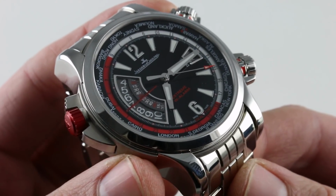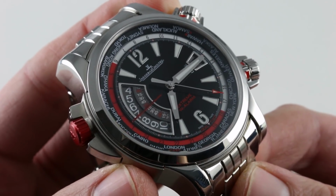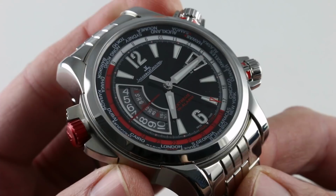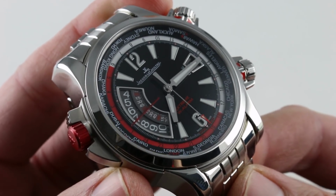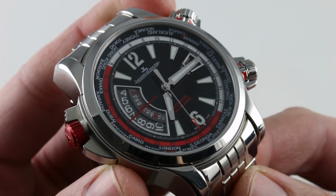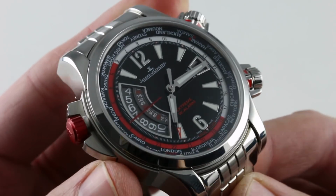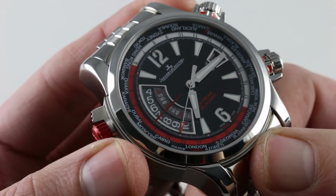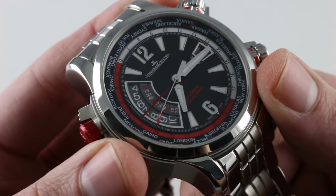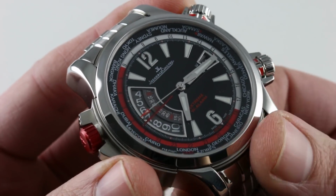So instead of the traditional Memovox, which essentially just strikes against the case back or the case band, this has a separate hanging gong that's able to resonate. It has a sweet tone and sustain to it, and it's also quite a bit louder than the JLC alarms that came before. So yeah, on your dresser, this will absolutely wake you up in the morning. Because the watch is so huge, the dial is spread out, and it allows all of these calibrations and functions to breathe and be more legible.